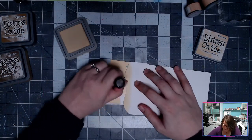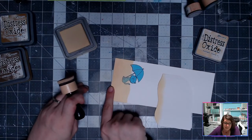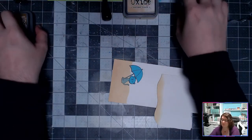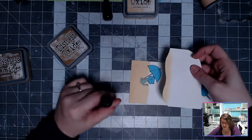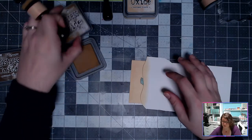Crafty friends are the best. Yes, they are. Okay, so there. We've got some little lines in there. It doesn't matter that they're not really very visible. Those will come as we start to add the other darker colors, which is really, really nice. So you get a nice sort of built up texture effect, which I think is really cool.